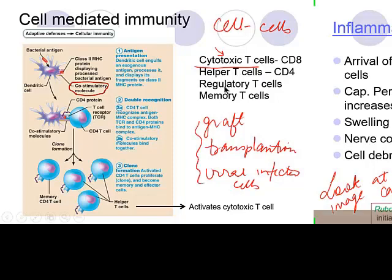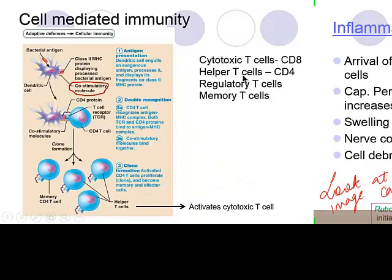And this is done by cytotoxic T cells, which are also called CD8 cells. Then we have helper T cells, which are called CD4 cells, and these are very important, and we'll see them. Then we have regulatory T cells, also sometimes called suppressor T cells, which make sure that the immune system is turned off once whatever you want to be done is done. And just like we had memory cells formed in humoral immunity, you have memory T cells formed in this as well.